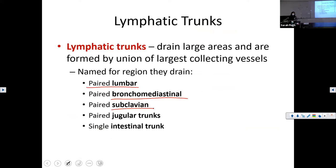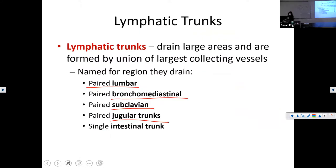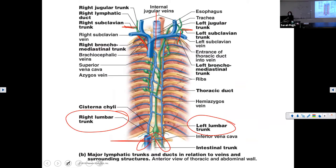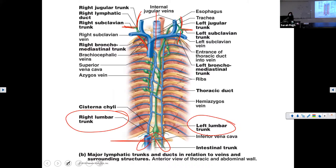Paired subclavian trunks, where do you think those are located? Next to what vessel? Subclavian artery, right? So the subclavian trunks you can see are here, okay, and over here. Right and left. Jugular trunks are going to be next to the jugular veins. So here and here, those are going to be draining basically the head area. And then lastly, there's one single intestinal trunk. And the intestinal trunk, sorry, I drew all over this, kind of runs right down the bottom.